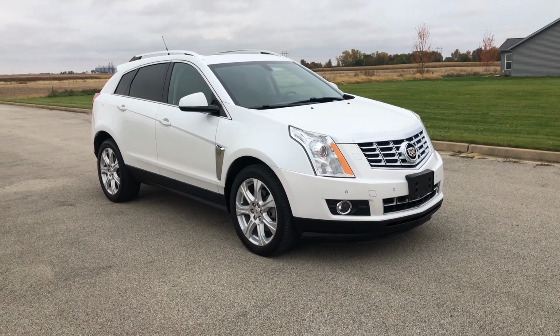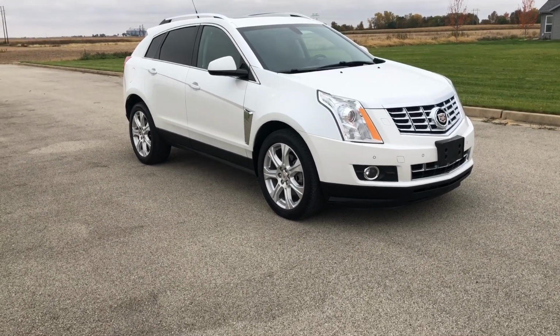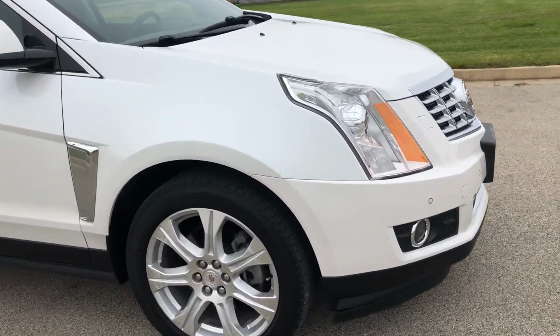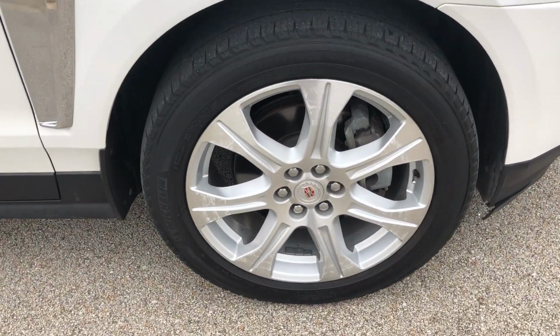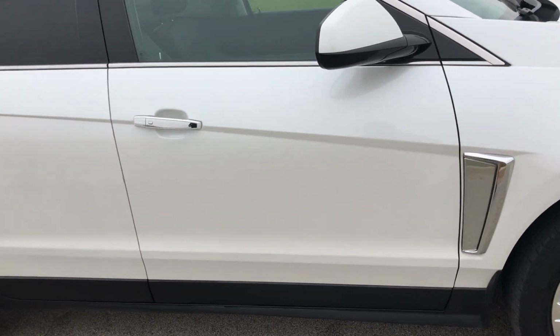Today I got a 2013 Cadillac SRX, clean Carfax, local trade. I'm going to walk you around it real fast and show you some features. Here's a good shot of the rims and tires. Plenty of tread left on the tires as well too. This Cadillac's got a lot of nice options on it as well too.